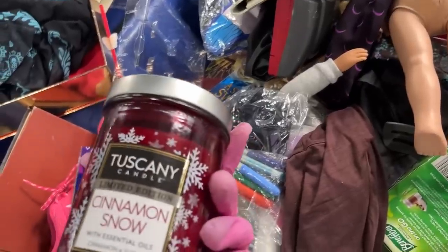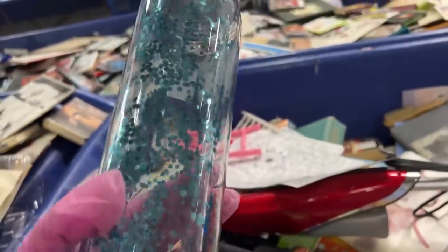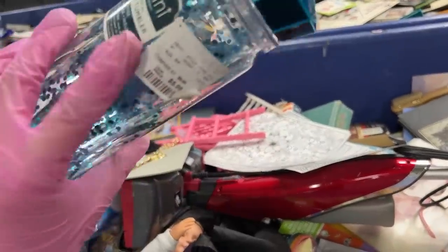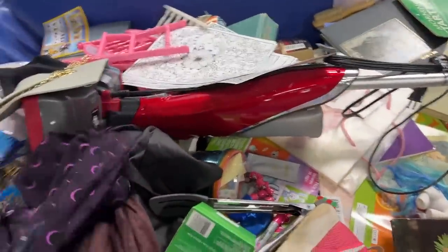Holiday candle. Limited edition. Another doll. I'm like, there's just so much great stuff. What is this? This probably, these always have chips and cracks. This is so cool. I mean, it has glitter in it. Okay, moving right along.